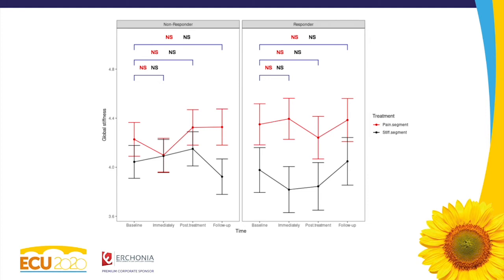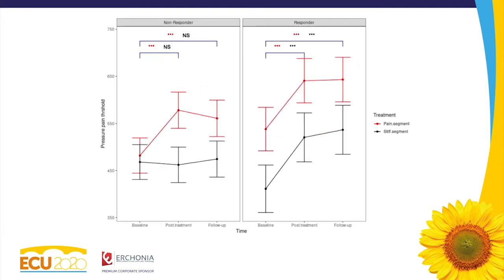So despite dichotomizing the patients into responders and non-responders, this did not impact whether stiffness changed or not. So we can conclude that nothing happens with segmental stiffness in this cohort. However, we could further explain our interesting finding of a segmental increase in pressure pain threshold for the pain-sensitive group. More specifically, pressure pain threshold increased in 2 instances. One was that we observed an increase in pressure pain threshold independent of the responder status, or that the patients treated at the pain segment did have an increase in pressure pain threshold, both for the responders and the non-responders.